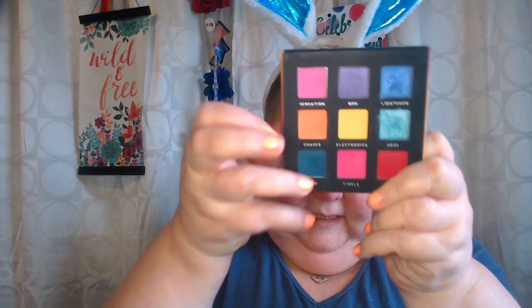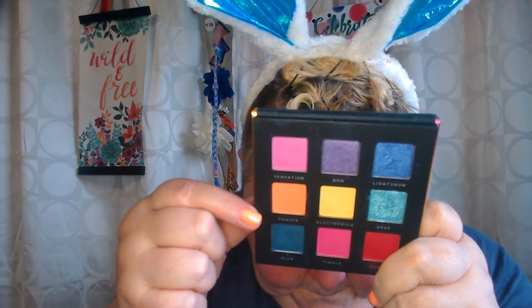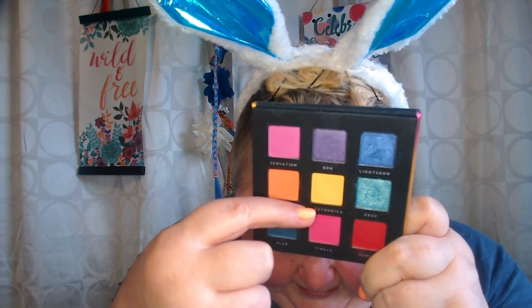Now, back into the Aftershock palette. And I'm going to start by mixing a little bit of Sensation, Chaser. I'm going to mix Chaser and Electronica just a little bit to put in towards the center of the eye, up in here to kind of start getting a bit of that yellow glow.